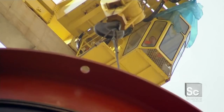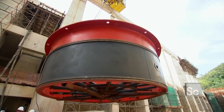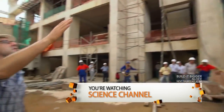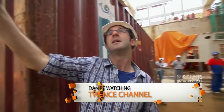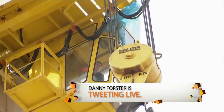16 tons, wide load. All right, clear the way, we're gonna start traveling. Now, one of the key things to keep in mind when you're flagging a crane operator, no matter where the piece is, no matter where you are, you have to maintain visual connection with him at all times. So, as the piece moves, I have to move with it to make sure we're always looking at each other.